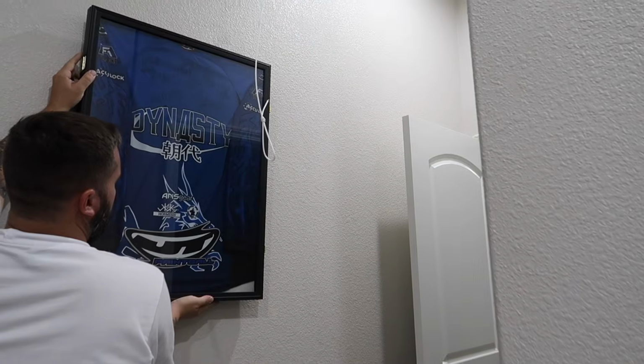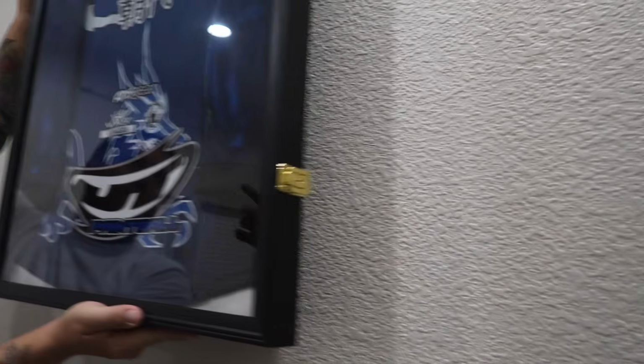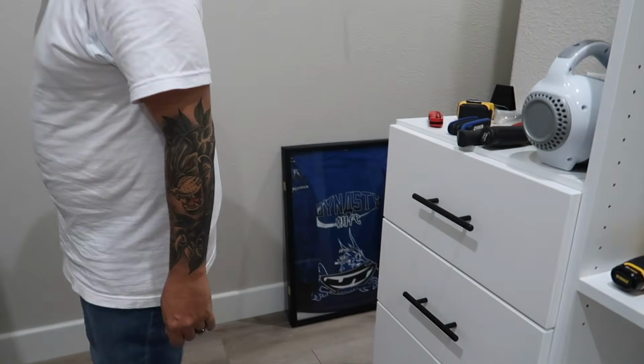Oh my gosh. Oh, that's a good idea. I like that over this way. We should hang the TV first and then hang this after. That was a cool find. That's really gonna make the whole room, I think, right there.